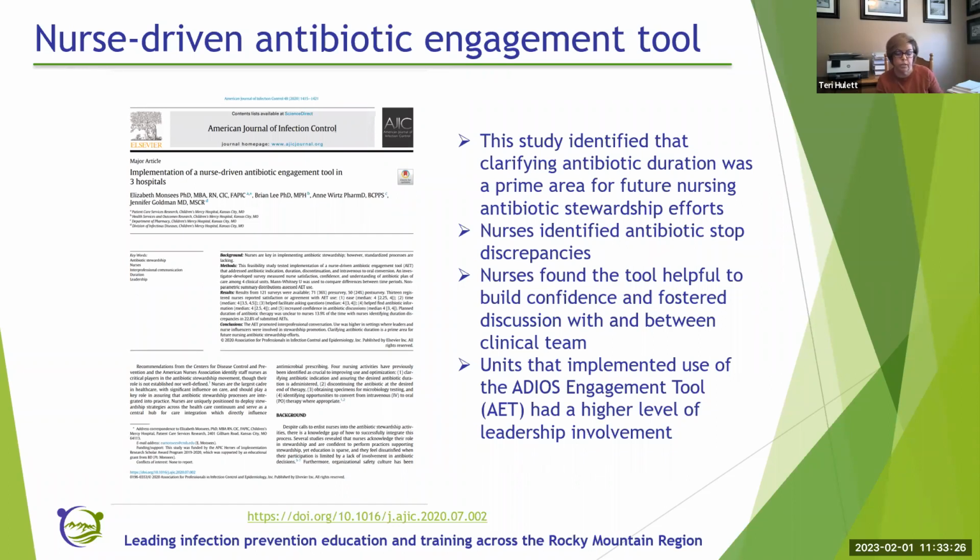Whether it's a patient in the hospital or a patient that you're educating on discharge, you want to have a good stop date so that they know when their antibiotics are done.